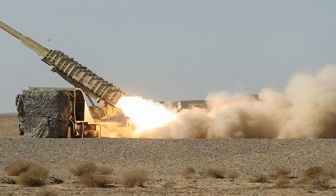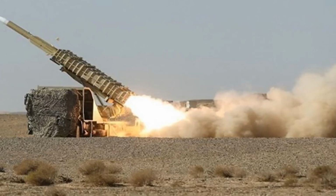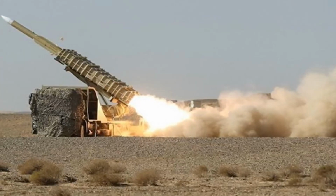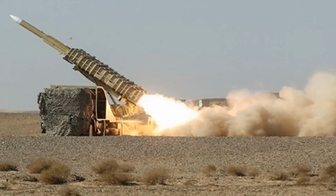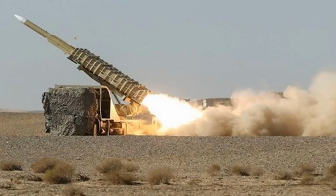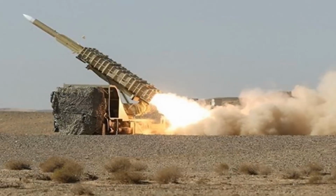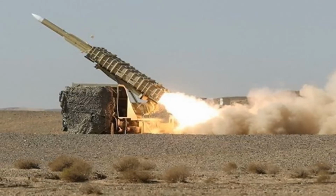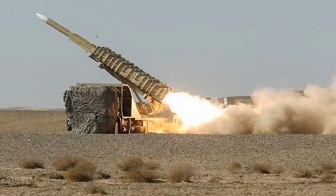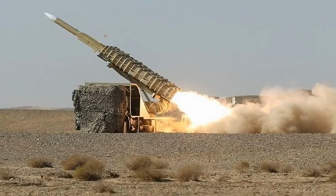A battery contains one transporter erector launcher and radar, TELAR, and two transporter erector launcher, TEL, vehicles. These are based on a heavily modified Iveco 6x6 commercial truck chassis. Each vehicle carries three missiles. So a single battery has 9 ready-to-fire missiles. A battalion has 4 batteries with 4 TELARs and 8 TELs and can engage multiple targets simultaneously.